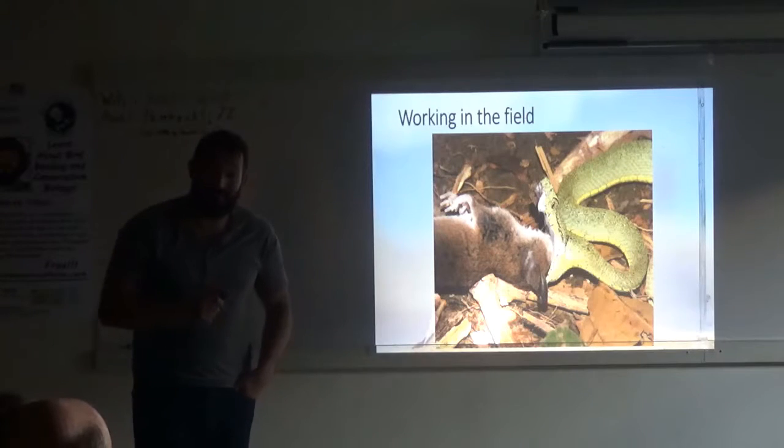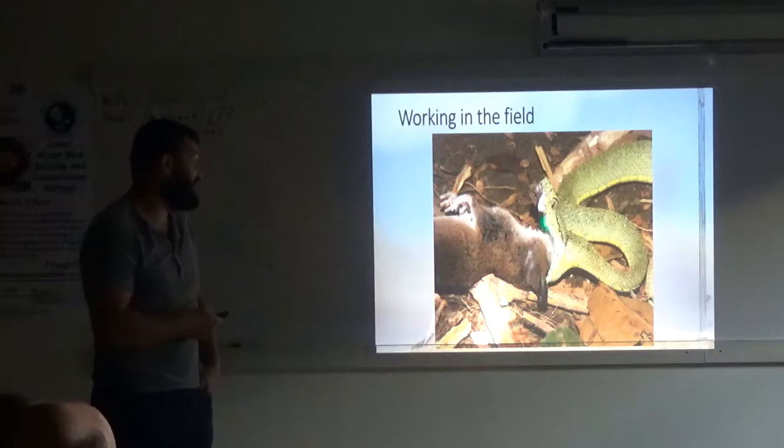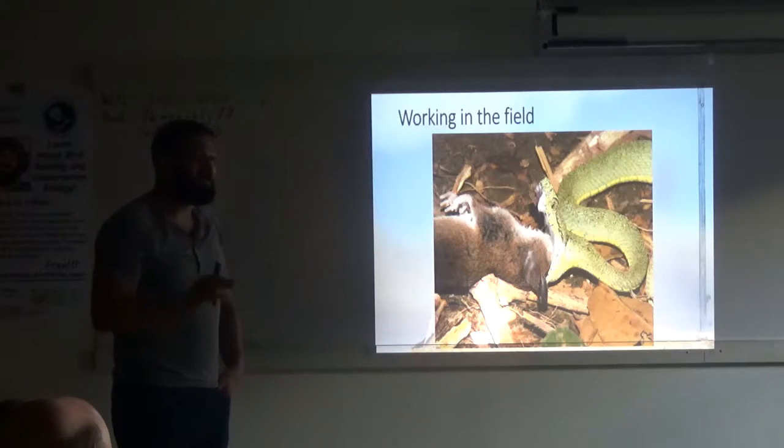Especially in remote tropical areas, there are lots and lots of venomous things. So this is a picture that I took of a green tree viper eating a mouse opossum. So yeah, you just always have to be very, very careful of that.